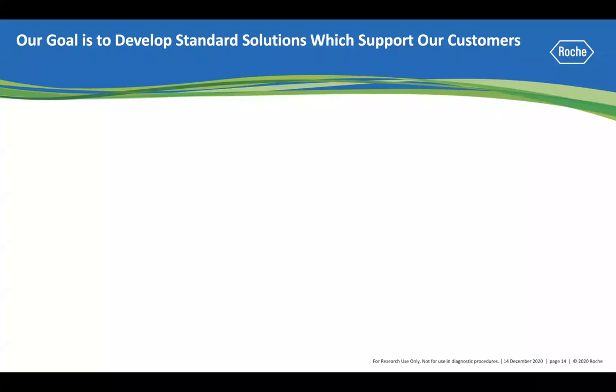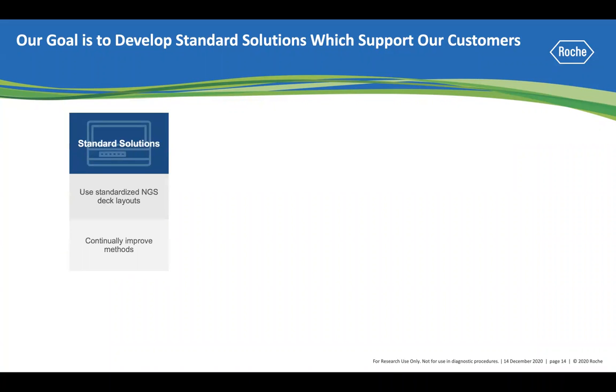So as a team, our goal is to develop methods that support the majority of our automation customers' needs, offering seamless implementation with minimal optimization. In order to do this, we follow a few core principles when developing our NGS workflows. The first, which we've touched on slightly so far, is that we focus on developing standard solutions. And this means that we design our methods based on the vendor's standardized NGS deck layouts, which allows us to reach more end users. As workflows and applications evolve over time, we're constantly improving our methods based on feedback from our customers and our field scientists in order to ultimately meet more of our users' needs.